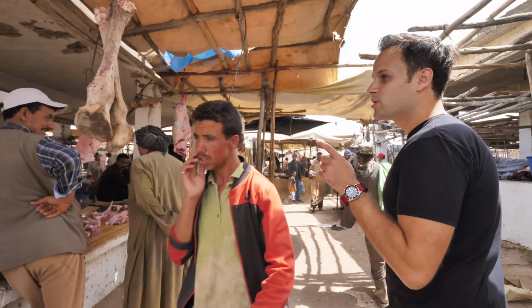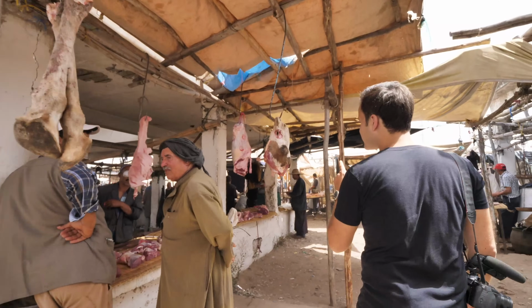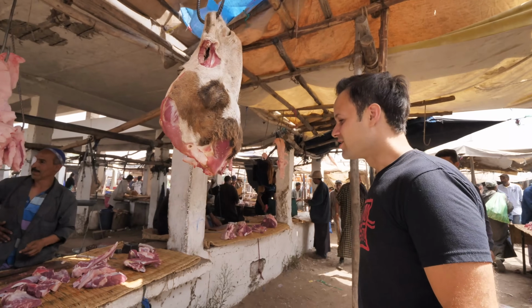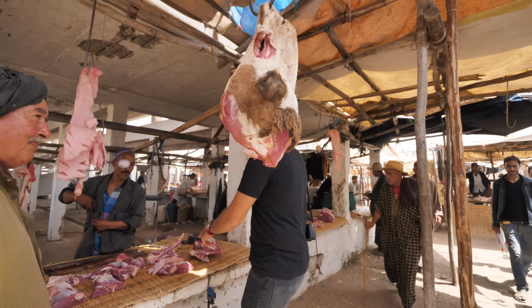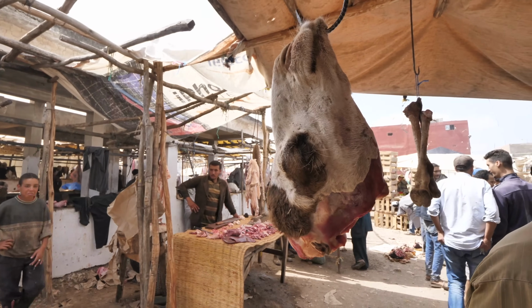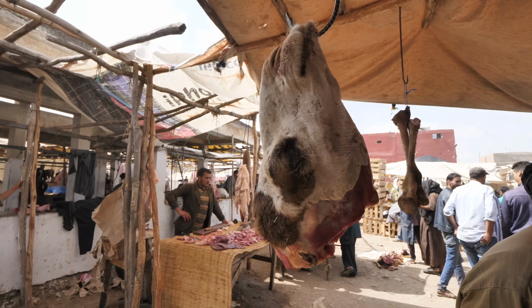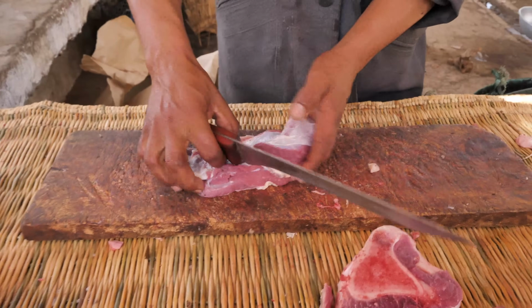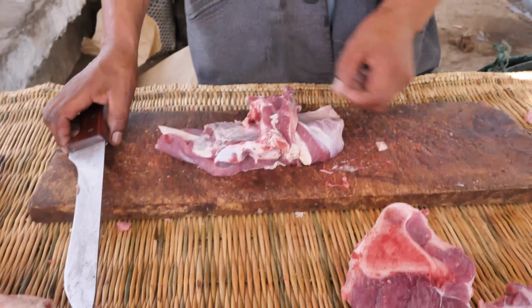Oh, wow, these are camel hooves and camel head. Camel. Oh, and camel meat. Wow, look at the camel head here, guys. This is deep local souks in Morocco. We're gonna get a kilo of camel meat here to grill.